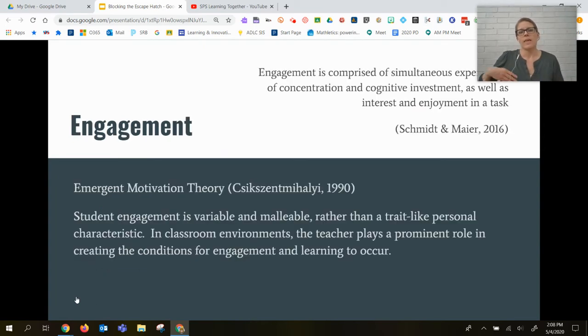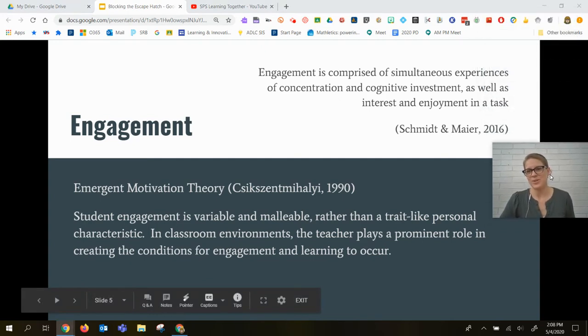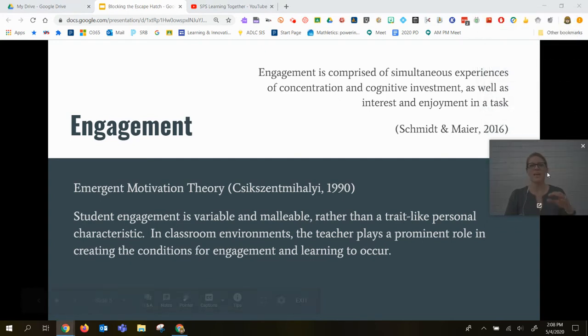Okay. Now, to build some common understanding, first of all, when we consider the concept of engagement, we want to understand that engagement is not just about compliance. It is not just noticing that the kids are doing exactly what you ask them to. That is not engagement. That is compliance.